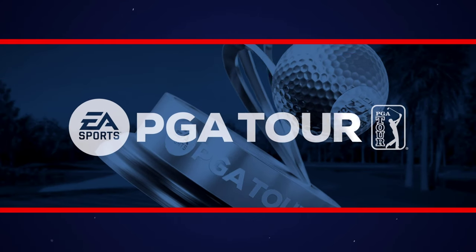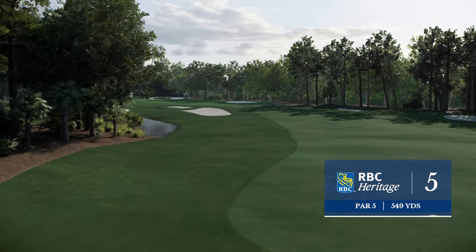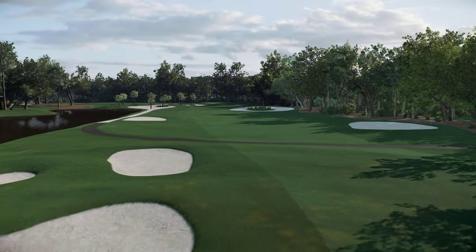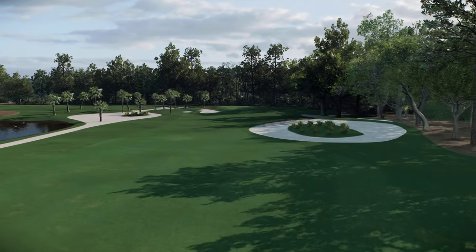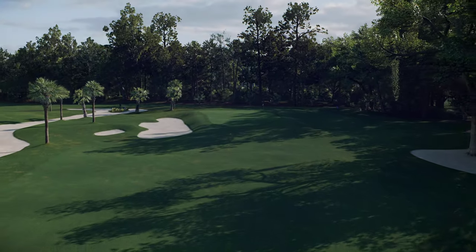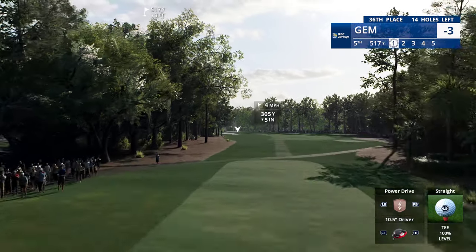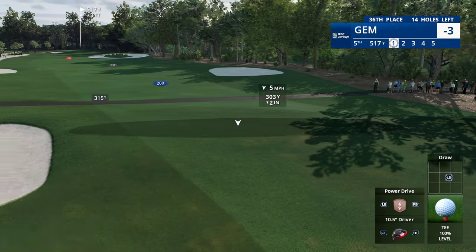The fifth hole at Harbour Town is the second of the three par fives at 549 yards. A good drive should leave players with the chance to try and reach this green in two, but one larger and one smaller bunker protect the left side of this deep but narrow green. Yeah, this is a cracking course. I think all the courses they play on this are beautiful. Done so well. Again, very, very tight up here.